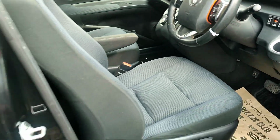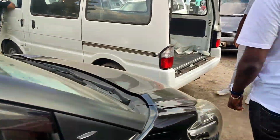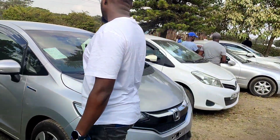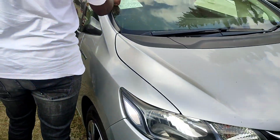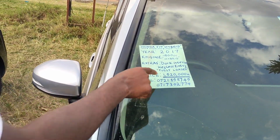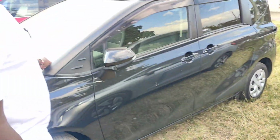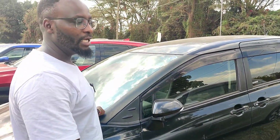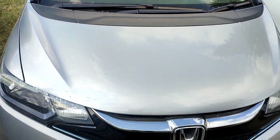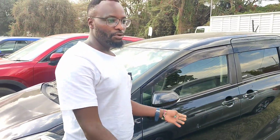Let me just give you another view of the last car here. Come with me. I have seen another Honda Fit. Again, another that is not registered, 2017, fully loaded, and it is being sold at 1.5. The mileage is not indicated. But maybe just to summarize, you see here you have a Honda Fit, and here you have a Sienta, and they are being sold at the same price. So which one can you choose if you want to do business? Honda Fit, you can only do Uber Chap Chap. This one you can do Uber XL. So if you are doing business with it, you can make your choice.